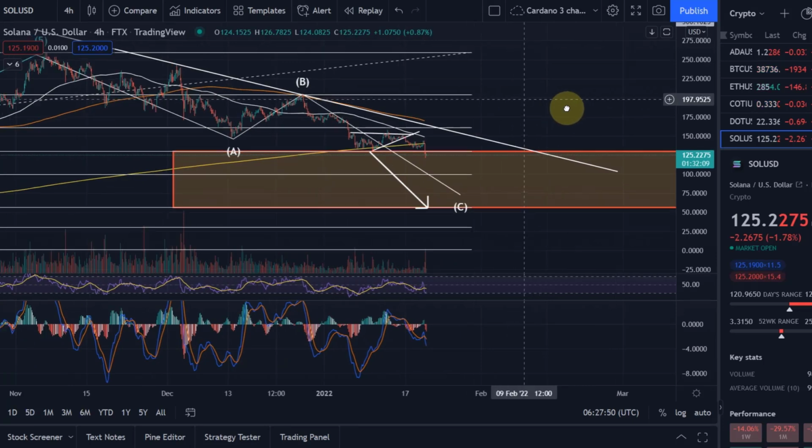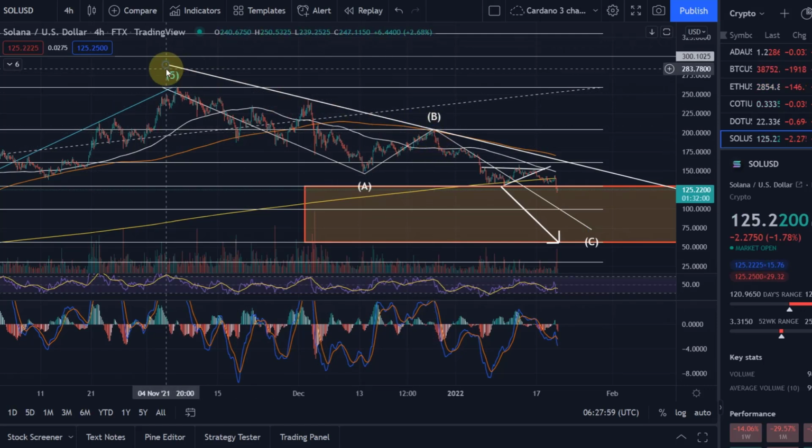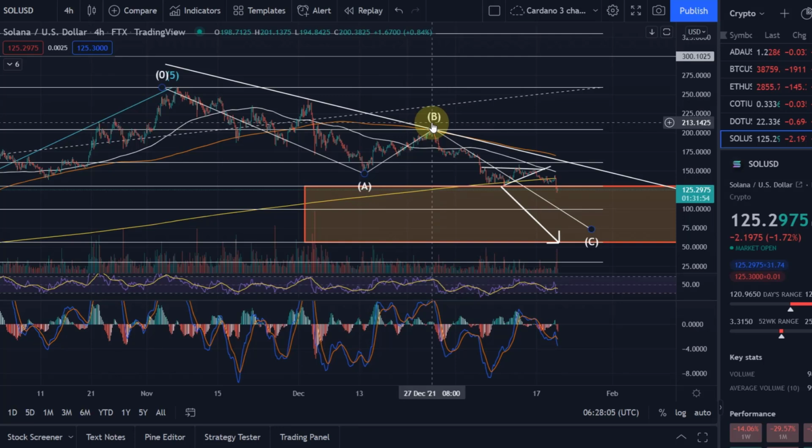Something new on the Solana chart, but all going in line with my forecast. In the last few videos, we talked about this ABC correction, and we talked about that the wave B could have already been completed based on the kind of retracement that Solana did. Since then, after the wave B was completed, I said we could now possibly be completing this C wave. So we could be working across that C wave with a 1, 2, 3, possibly wave 4, and the wave 5 would be coming next.